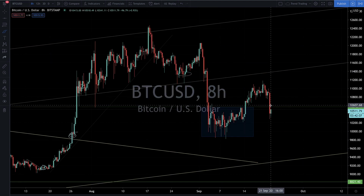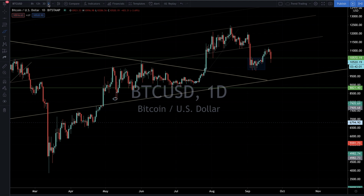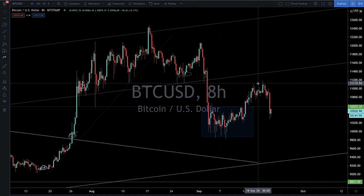Bitcoin lost the 10,570 support over here. Now, it hasn't closed on the daily time frame yet. It has not closed. It could still trade above it. Let me tell you, though, I am not selling. When I say paper Bitcoin, I mean Bitcoin on exchanges. I'm not talking about Bitcoin held on BlockFi. I'm not talking about Bitcoin held in a hardware wallet, right?